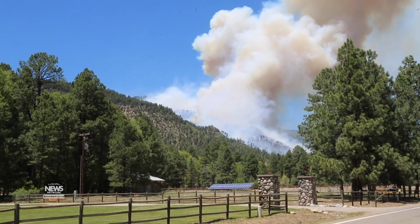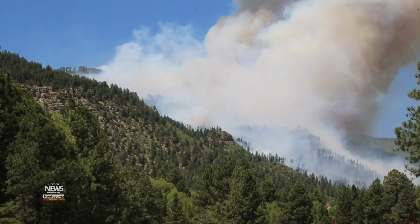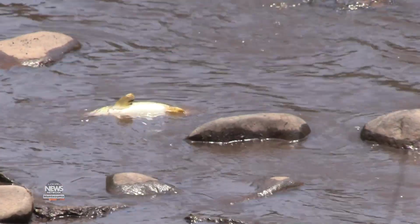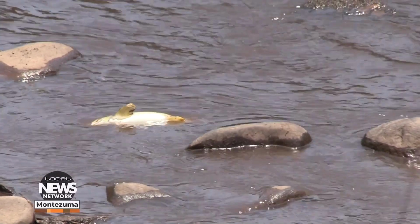When the 416 fire erupted in 2018 north of Durango, state wildlife biologists were concerned that some of the last of the San Juan cutthroat could be destroyed by the ash and mud flows that followed. That's when they decided to rescue the surviving fish.